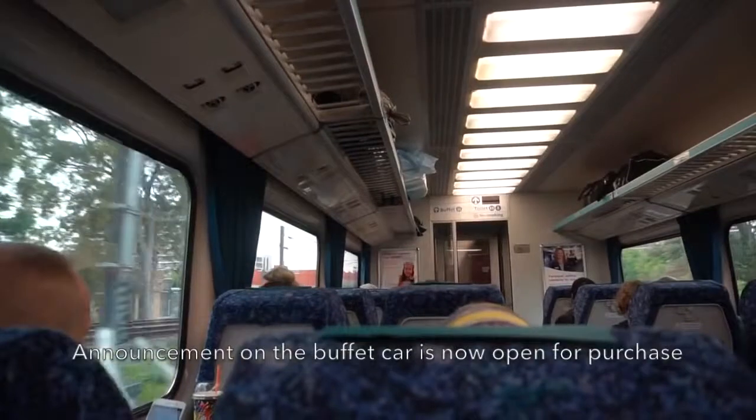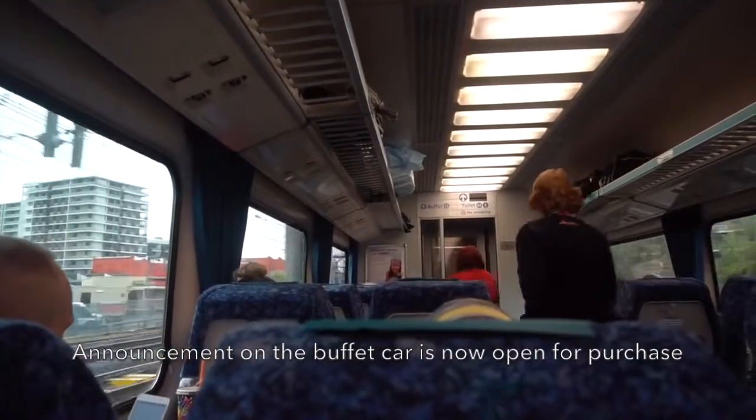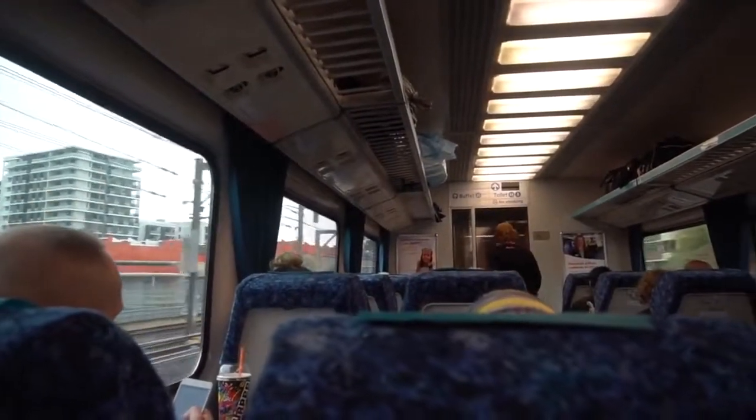Please get these with you throughout your journey and reuse them when making purchases from the buffet car.